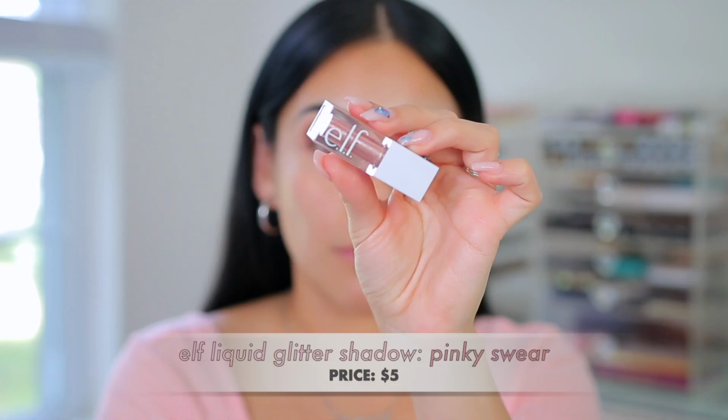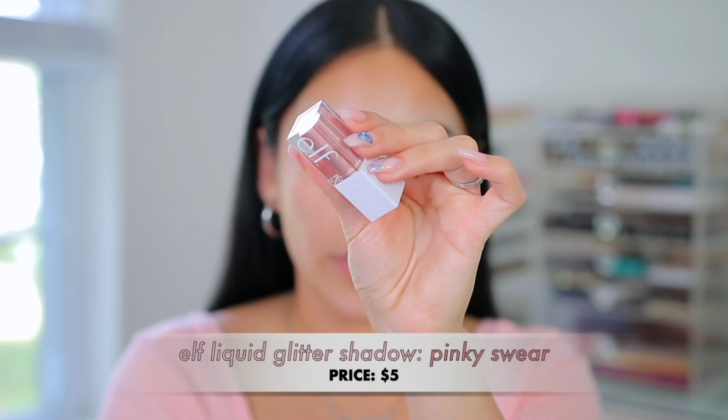So this is really cute. I love the way the halo looks. I think the center shade is beautiful, but I'm gonna just amp this up a little bit. I'm gonna go in with some glitter just on the center to make it pop a little bit more. And I'm using the liquid glitter shadow in the shade Pinky Swear. It's like the most beautiful wearable pink.